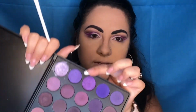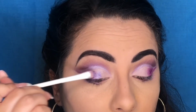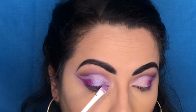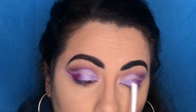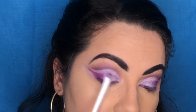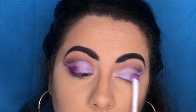And now I'm going to take this shade here, and I'm actually going to mix it in with this one. I don't want it to be exactly the same, so I'm just going to mix those two colors together and see what we get. And then I'm blending those two together. I just tapped into a little bit more of that grapey purple. I'm just using that along those lines to mix the two, kind of fade them.